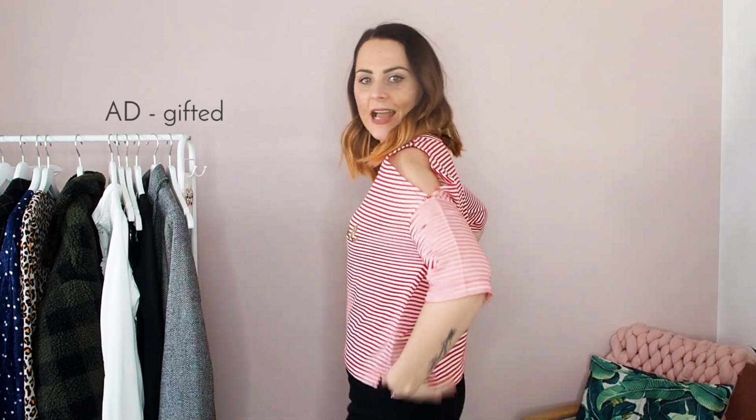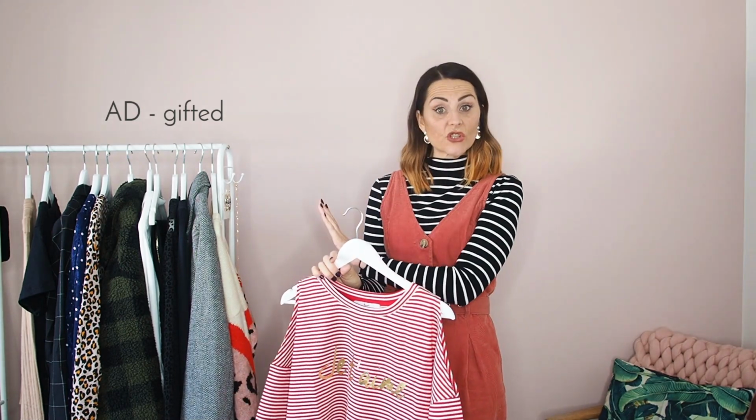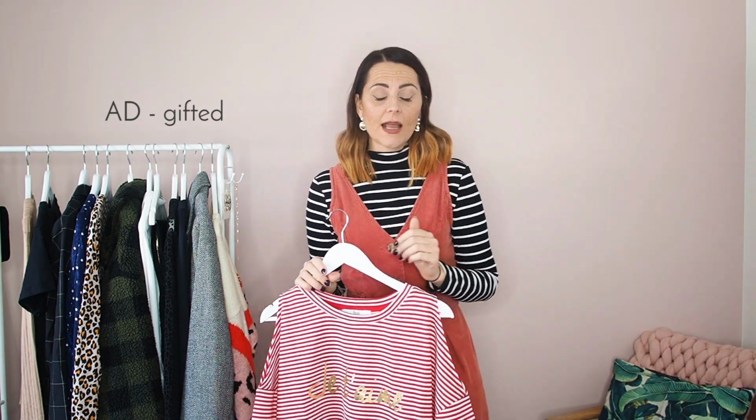So yeah, I've just got it on with some black jeans at the moment. I mean, you could tuck it in if you wanted to, but yeah, I think this will be really, really cute under a little biker jacket or... Oh, I love it. I really, really love it. Yeah, but yeah, this is Find. So is the suit. The suit is Find, Amazon's own brand.